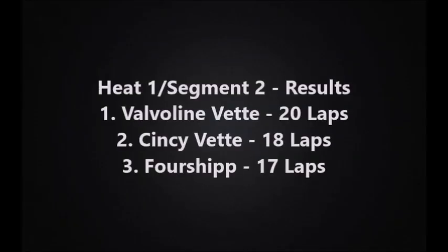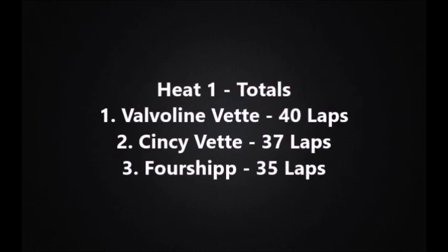So your results: Valvoline Vet winning segment 2 with 20 laps and a fast time of 3.487. Cincy Vet finishing second with 18 laps and a quick time of 3.554. And then 4-ship finishing in third with 17 laps and a quick time of 3.733.